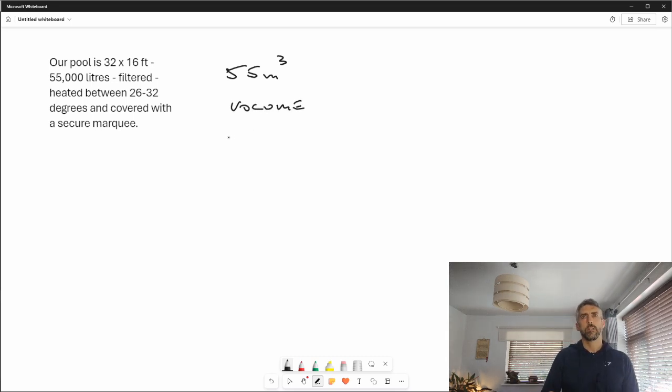The flow rate, we need the flow rate so we can work out the turnover time. The turnover time being however long it takes to move 55 cubic meters around the system. We can't work that out unless we've got flow rate. If you've done the pool plant operator course, you should know this, but I'm going to go through it anyway. So we need to know the flow rate.